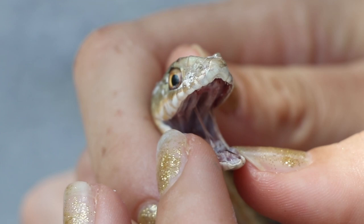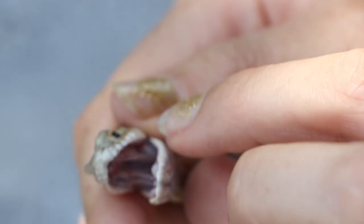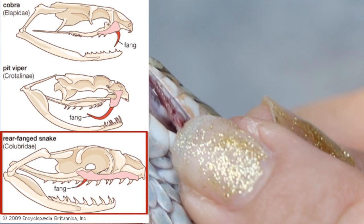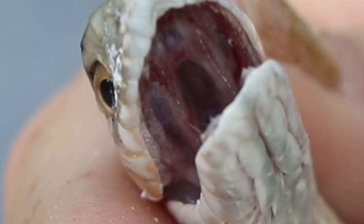Here's his little windpipe that he can breathe through, even while eating. Got teeny tiny rows of teeth through here. But his actual fangs are going to be right at the back in here. Can you see that at all under my fingernail? That's his little fang right back there. So for him to inject a human being with any kind of venom, even though the venom itself is very mild, he'd have to get that tiny tooth right at the back of his mouth into us. And that's why these rear-fanged snakes really are not considered dangerous.